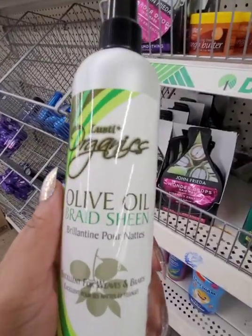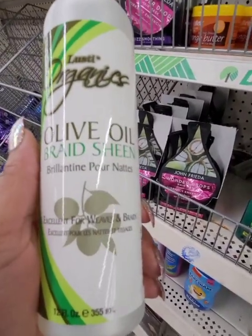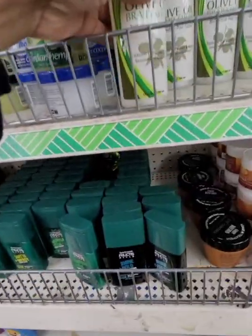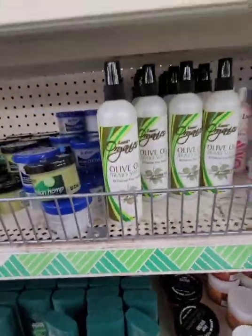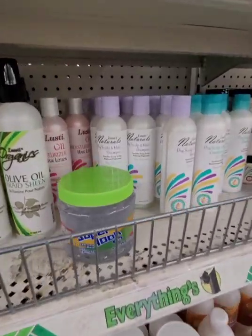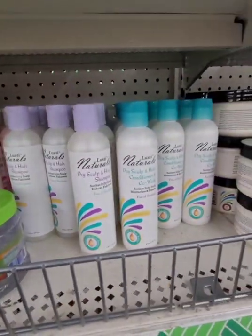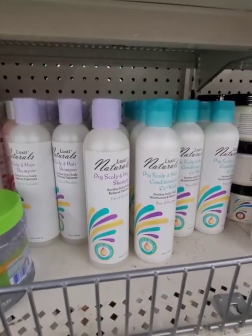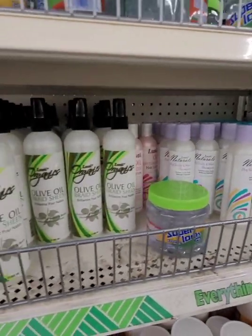This Lusty Organics Olive Oil Braid Sheen is new, at least new to me. It says excellent for weaves and braids. And you get a nice amount of product for a dollar. They also have the other Lusty products. This seems to be new, the natural hair care line. I bought it, so I will try it and keep you guys posted if you have natural hair.